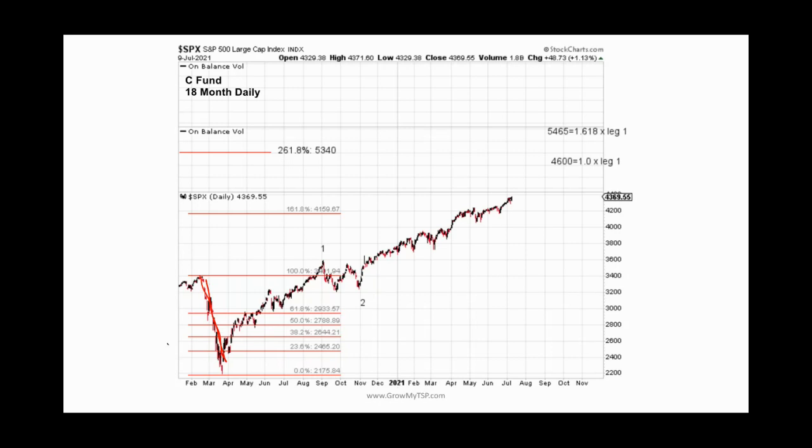So there's 3 cardinal rules of Elliott Wave. Only 3. All the rest of them are like guidelines. The 3 absolute cardinal rules: wave 2 cannot go below the beginning of wave 1. So the beginning of wave 1 for us was down here at the low after COVID. We had this 1, 2, 3, 4, 5 run up for wave 1. If wave 2 had gone 1, 2, 3 and finished down here below this low, then this would not be a 1. So that's the first rule. Wave 2 can't get below the beginning of wave 1.